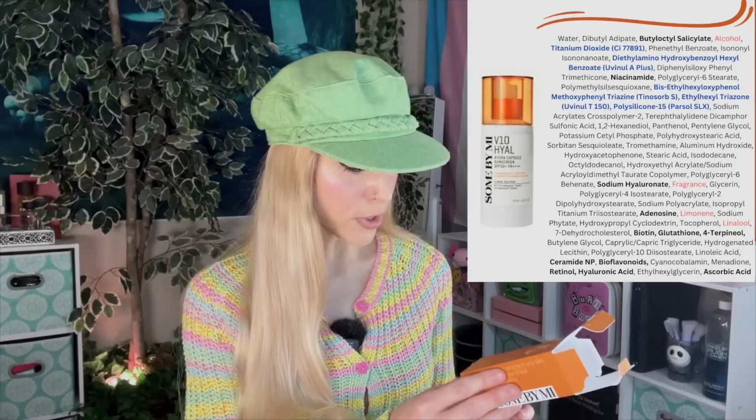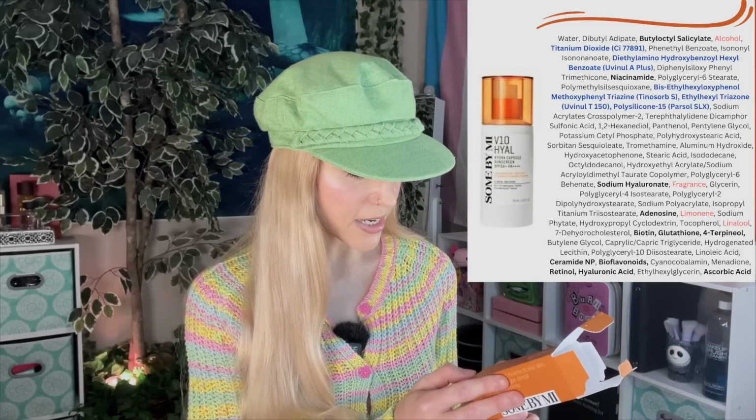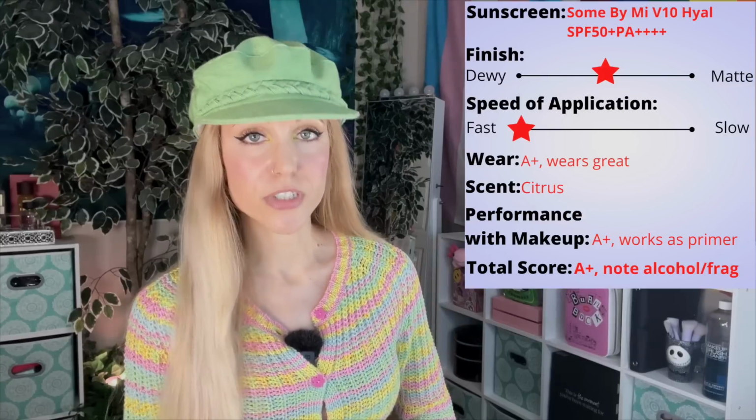And it does, of course, have a bit of a citrus smell as a result of the fragrance. There's a few ingredients included towards the end. I'm not entirely sure why they have retinol and ascorbic acid at the end of the ingredients list. But nonetheless, I don't use sunscreen to get the ingredients that I get in my serum step. I use it to protect myself from the sun, and I have to say, as a cosmetically elegant sunscreen option, I yet again have to give this an A+.